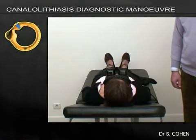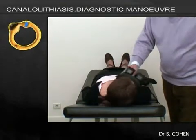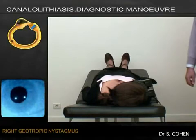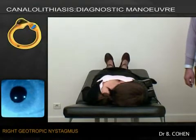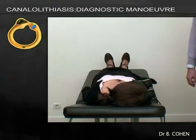Now we need to let the patient know that they're going to have to turn on the couch through to the right side. And here we can see now that the nystagmus reverses, becoming right beating. And associated with this, of course, is the world spinning. The nystagmus here is prolonged and much less paroxysmal than that of posterior canal BPPV.